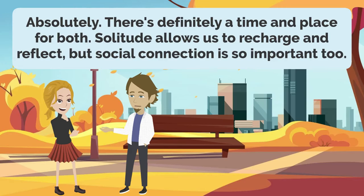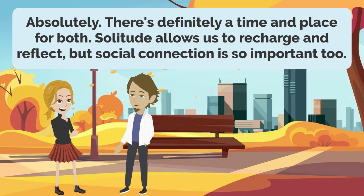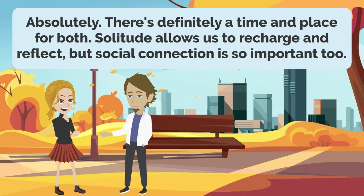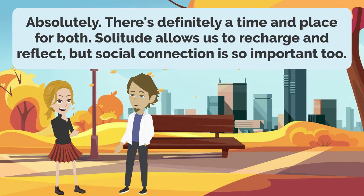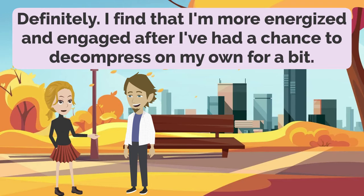Absolutely. There's definitely a time and place for both. Solitude allows us to recharge and reflect, but social connection is so important too. Definitely. I find that I'm more energized and engaged after I've had a chance to decompress on my own for a bit.